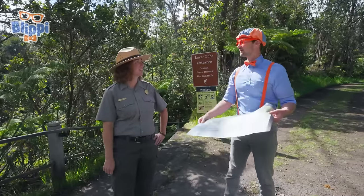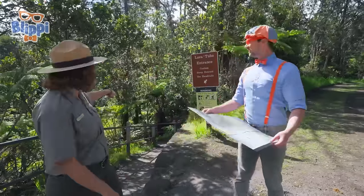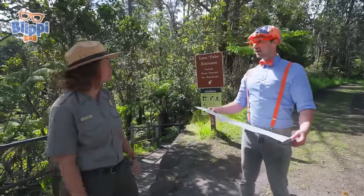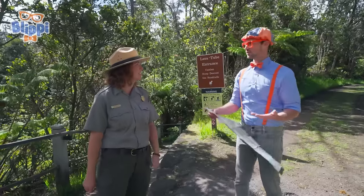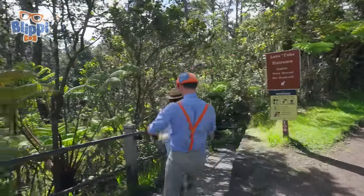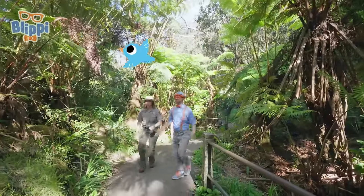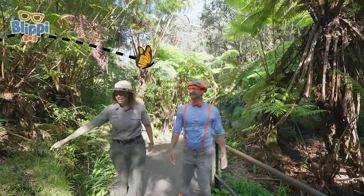I was actually trying to find the lava tubes. Ooh, well, you're in luck. We have Nahuku Lava Tube right down this trail. Do you want to go see it? Yeah, will you show me? Yeah, let's go together. All right. Whoa, great. Ranger Aaron, this place is beautiful. I know, I love this hike over here.